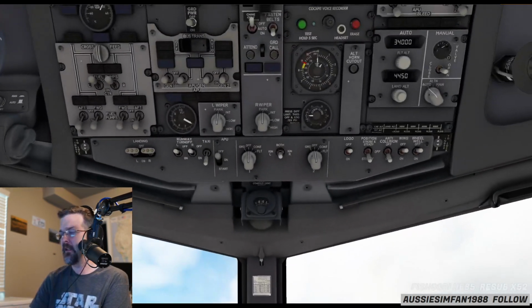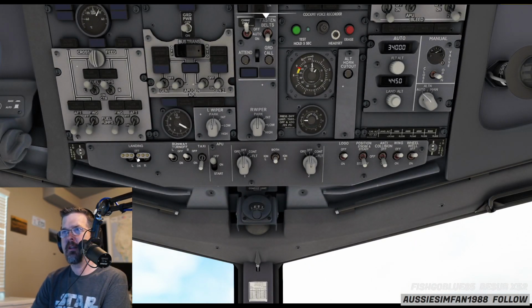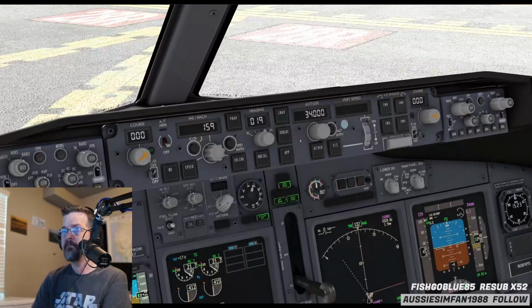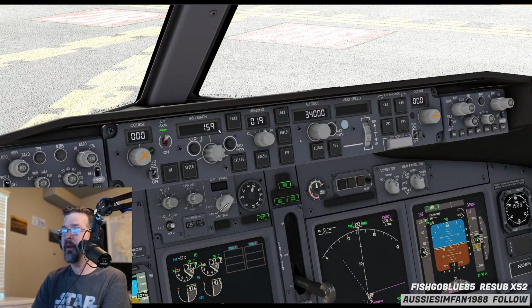All right, let's go up here and go landing lights on. Taxi light off. Engines to continuous. Strobe and steady. Logo light can come on, sure. Arm the auto throttle.